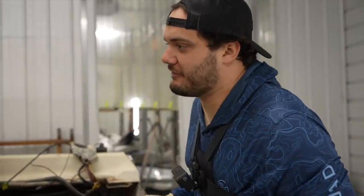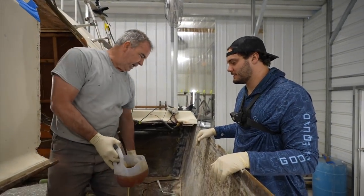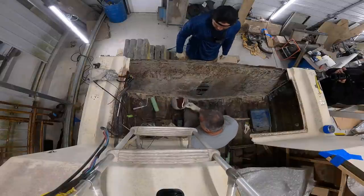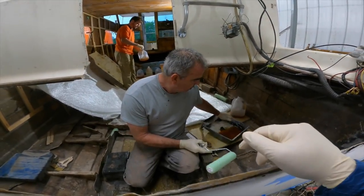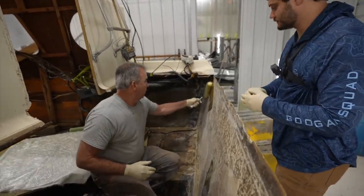So how long do you have once it's going? Honestly, probably a good 45 minutes this morning because it's a little cool still. A lot of moisture in there. So we'll have a little more work time than we typically would. It's better to do this in the morning when it's not as hot. So we'll go ahead and wet the surface of this.